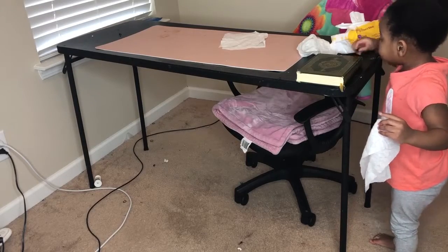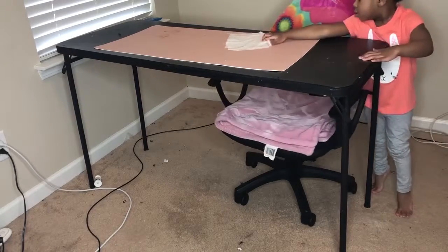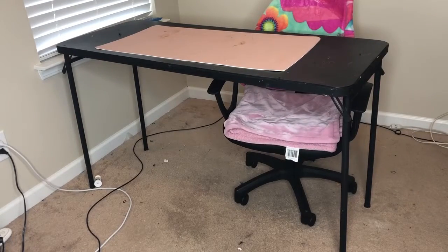She went ahead and started to try to throw the wipes in the trash. That was so super helpful. Not Amira. Kids.